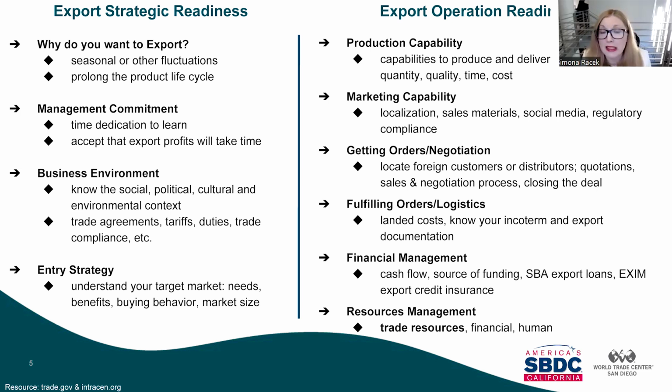Then you have to build an entry strategy, and you have to decide if you're going to enter through e-commerce or traditional distribution, if you understand the behavior of consumers in their market, what creates demand for your products in the market. And then you move into the production. You want to make sure that your export production does not hurt your domestic production, that you will be able to deliver quality products on time.